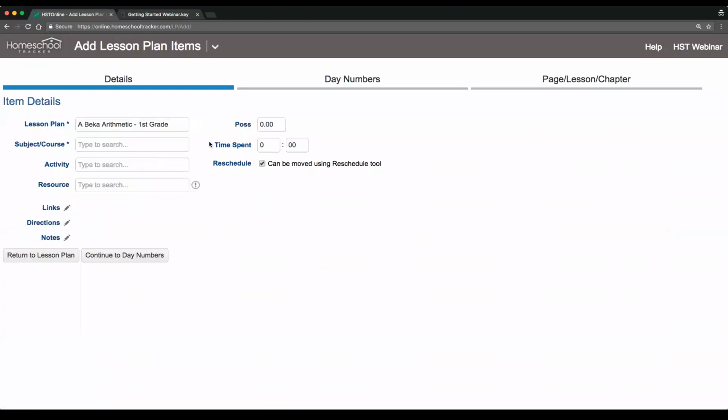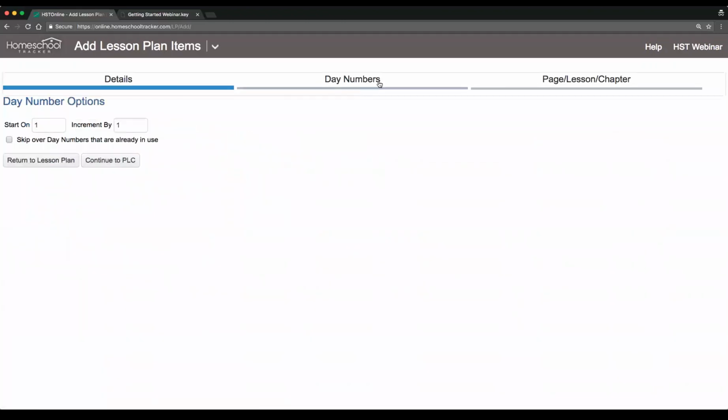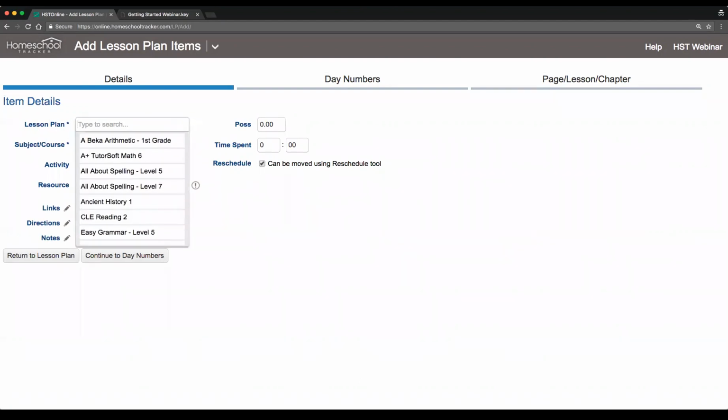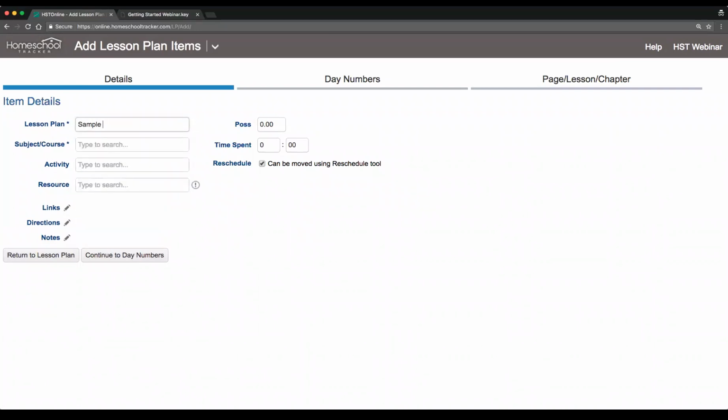Now, just like with assignments, this looks a lot like the Add Multiple Assignment tool, but we're just adding multiple lesson plan items at a time. It's going to default to the lesson plan that I was just looking at, but if I want to create a new plan, all I have to do is clear that out and put in a new name here. I'll call it Sample Plan.